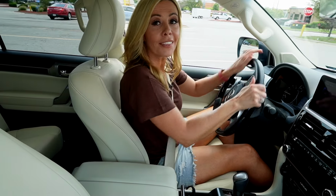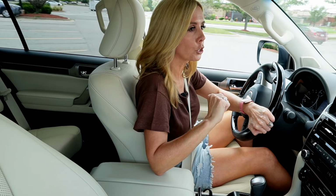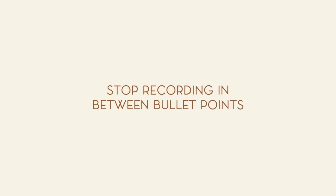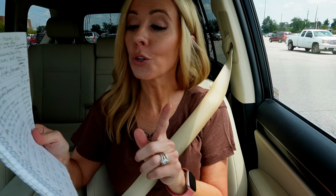You want everything to happen in order. That's going to save you time recording and in editing. The next thing that I find saves a lot of time when you're recording is to stop recording in between your bullet points. That way you're able to look at your next bullet point and make sure you covered what you wanted to cover in the previous bullet point.